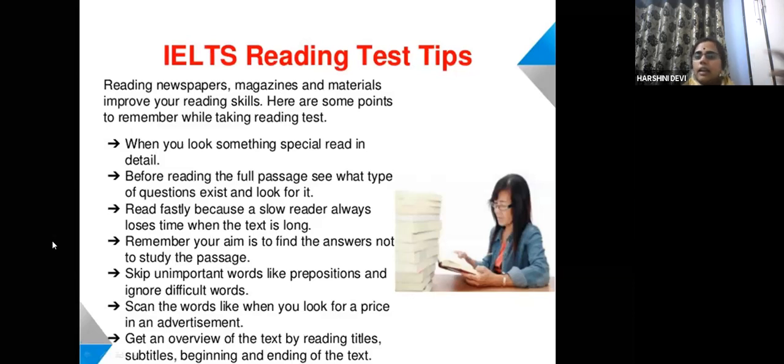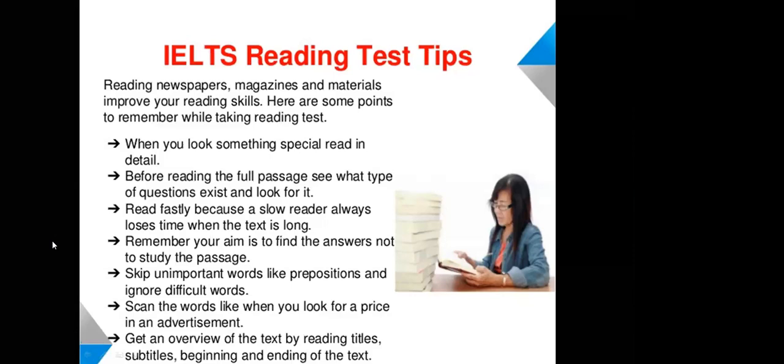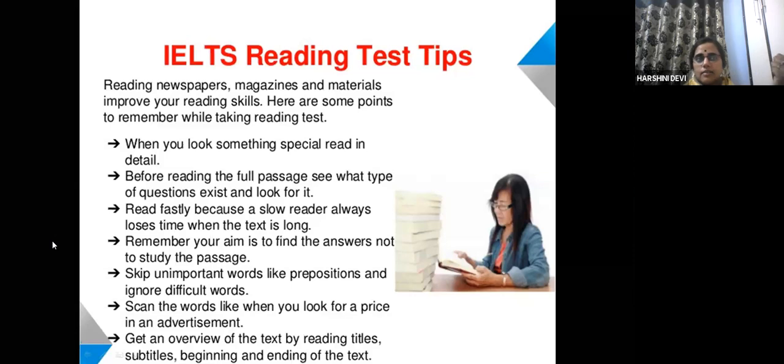Then adverb. Adverb is something which talks about a verb, which explains about a verb. Ramu runs very fast. Fast is something which is not explaining about Ramu directly, but explains about running of Ramu. Therefore, it's an adverb, right?